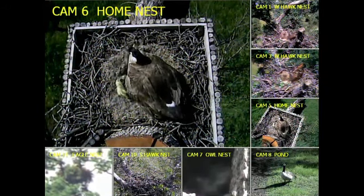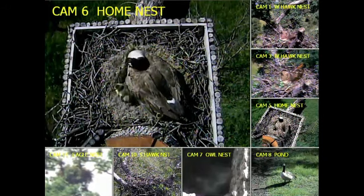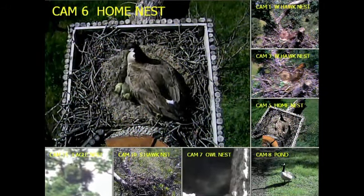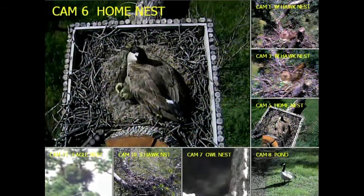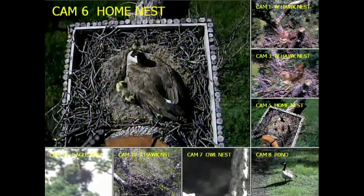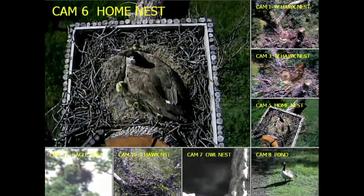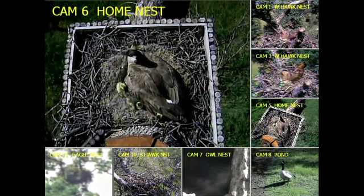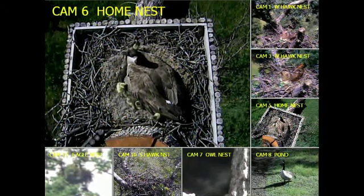This nest has been through a lot. This actually used to be a red-tailed hawk nest till we had a very bad windstorm and part of the tree went down. So we built this box, put it back up in the tree, took the nest and put it back in there, and we're hopeful that the red tails would come back, but they decided to go elsewhere.